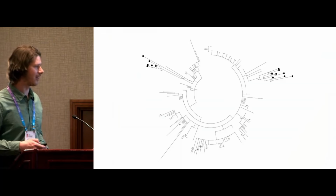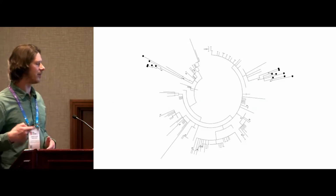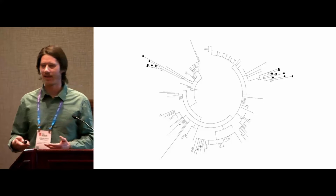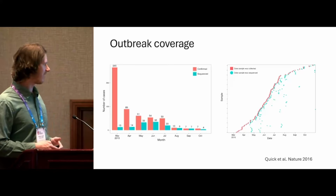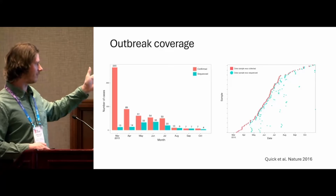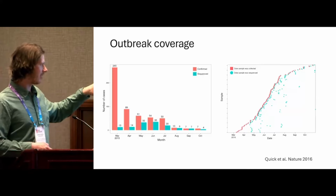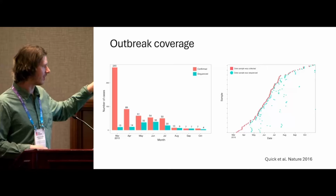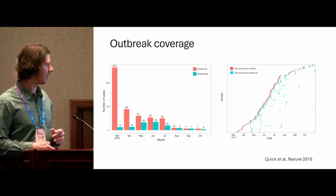That was all the way back in April 2015, and we identified, very early on, that there were two lineages circulating in Guinea at that time, which wasn't known because there hadn't been any sequencing data released for a long time. And these are the headline figures from our paper, which we published. We did about 170 flow cells in total. It was the tail end of the epidemic.